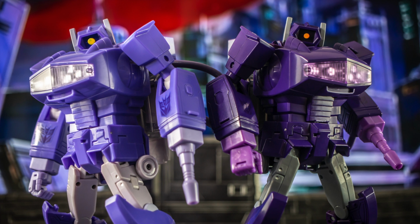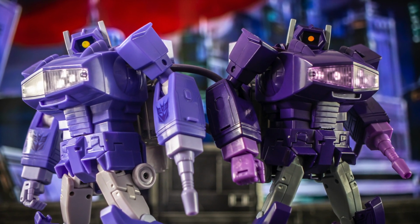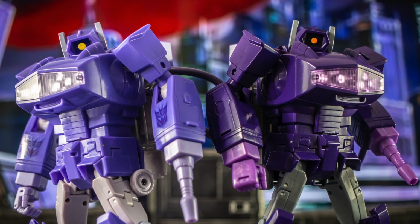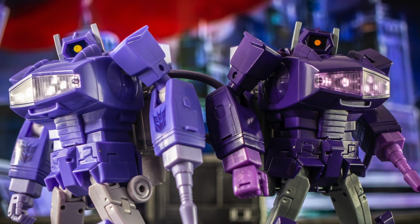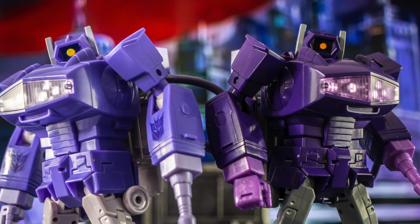Overall then, I really have only nice things to say about Masterpiece Shockwave, a design so great that it gave us two awesome versions representing one incredibly iconic character. Really, no matter which of these you opt for, you're onto a winner here, in my opinion.